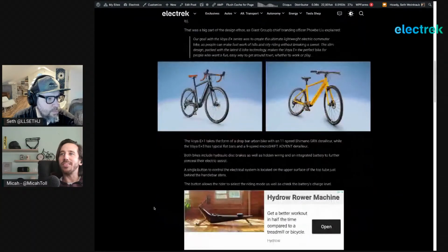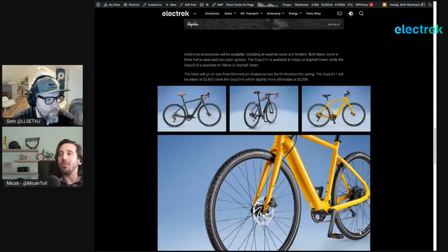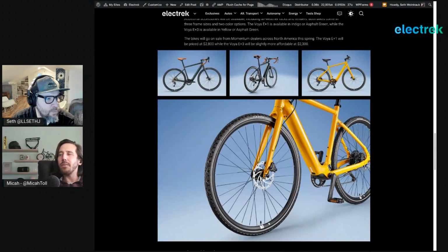I know a lot of people like to get into that tuck and enjoy the drop bars, so it's nice that they have both of those options. And these are pretty slick bikes. I mean, they don't look electric until you get up there and start examining them. And they're just nicely designed. The price is a little bit high for, I think, those are hub motor bikes. So we're looking at like 2,300 for that flat bar yellow bike and 2,700 for the green drop bar bike.